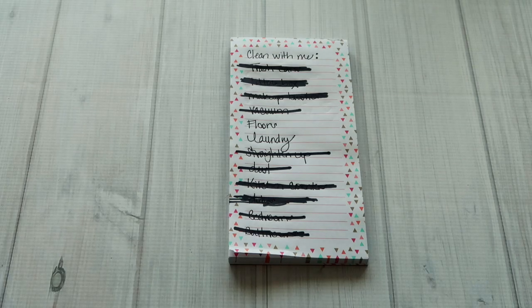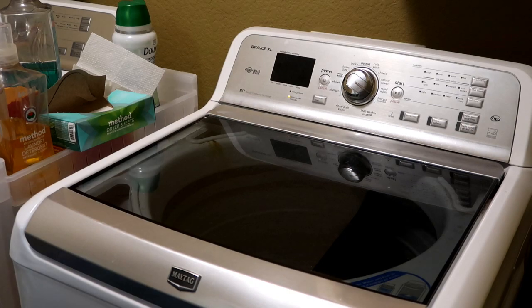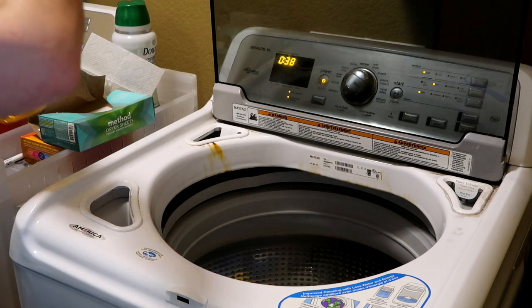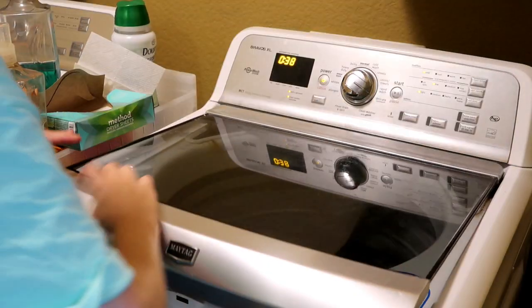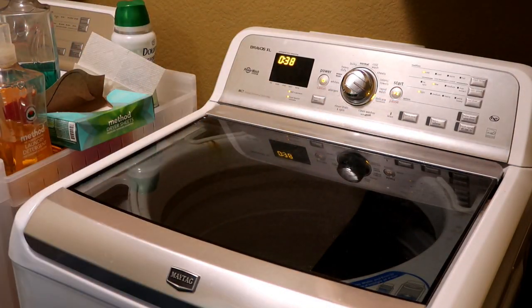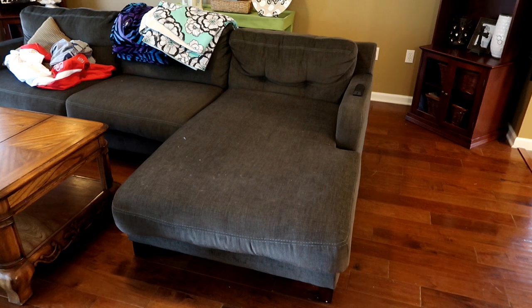Next up is laundry. Now, before I share any of the laundry, I just want to share with you how I clean my microfiber cloths. I only wash the microfiber cloths together. I do not wash them with anything else, on cold, on delicate cycle. Sometimes I'll dry them, sometimes I don't. It really just depends on if I think they need to be dried or not, but that is how I clean them. Now I'm going to get to the laundry.